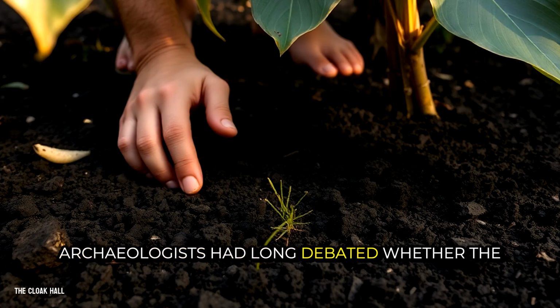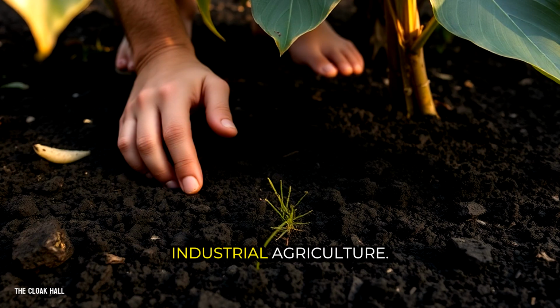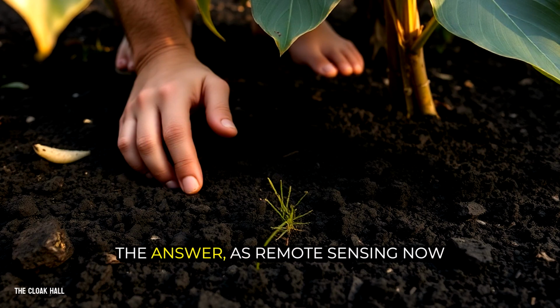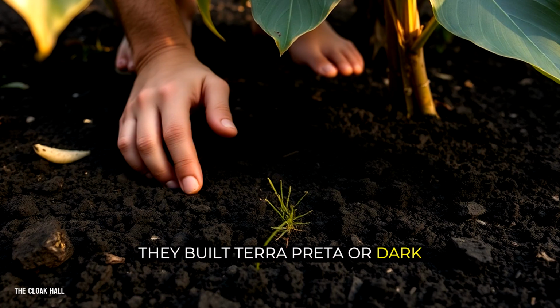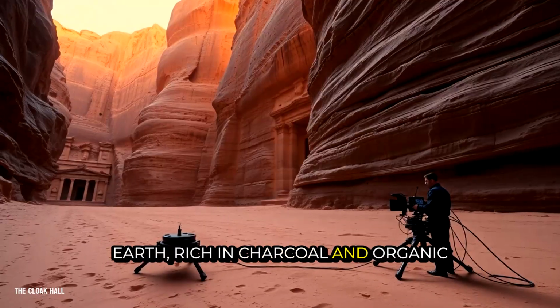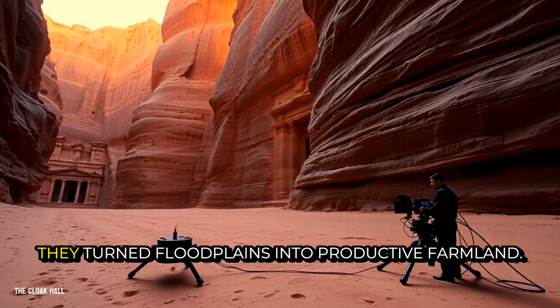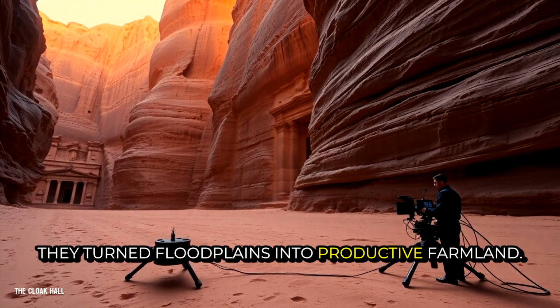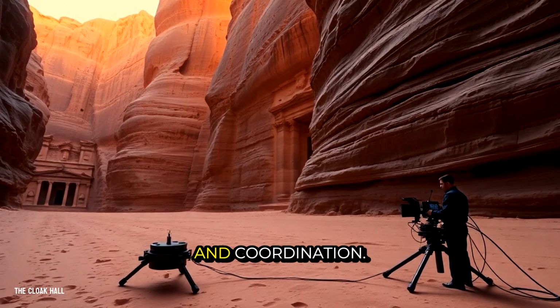Archaeologists had long debated whether the Amazon could support dense populations without industrial agriculture. The answer, as remote sensing now shows, was yes. The people of the Amazon did not simply adapt to the forest, they shaped it. They built terra preta, or dark earth, rich in charcoal and organic matter that remained fertile for centuries. They turned floodplains into productive farmland. They constructed earthworks that required planning and coordination.